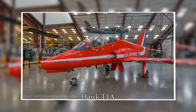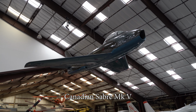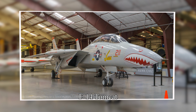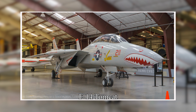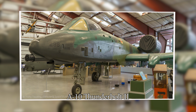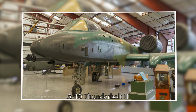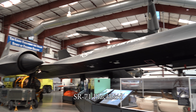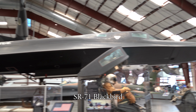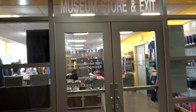If you visit Pima Air and Space, remember to look up. Lots of cool aircraft suspended from the ceiling. And as always, exit through the gift shop.